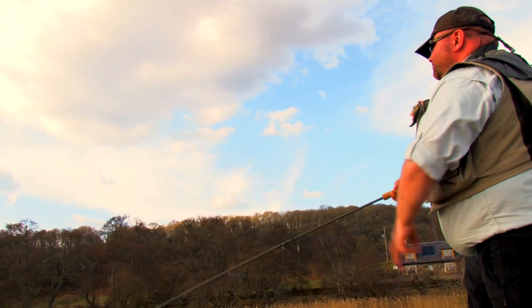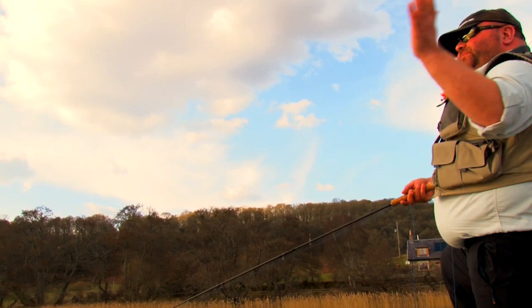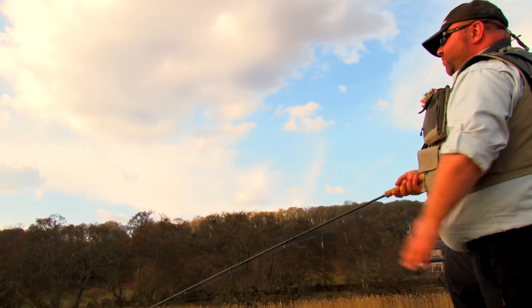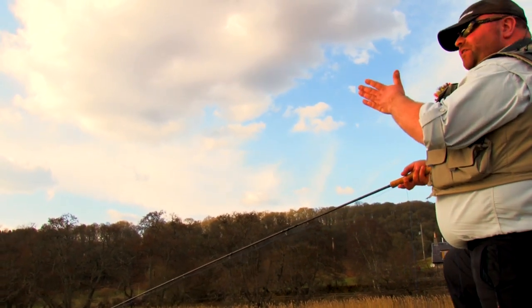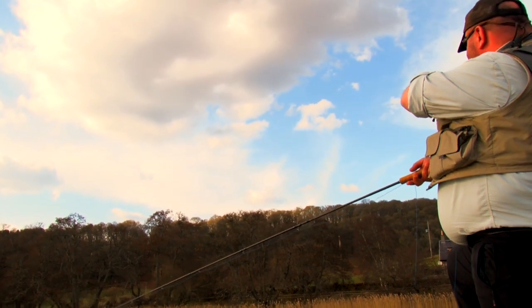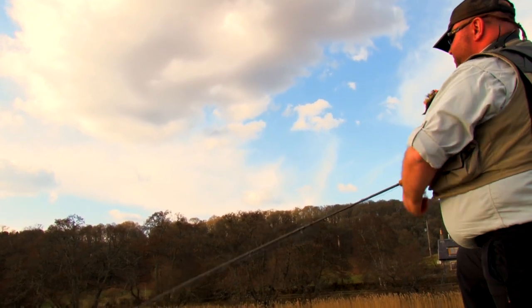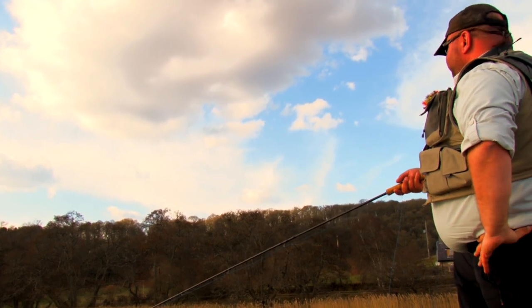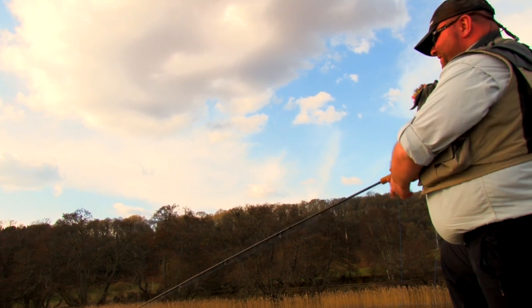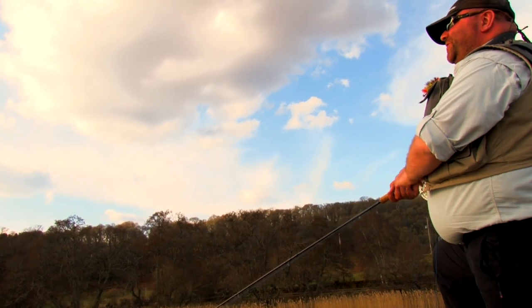And again, when you're fishing, you do the 9 to 3 regime, just to cover all the water. On this particular spot, I'm going to be concentrating more on 12 to 3, because the margins here is probably going to be where fish are going to be lying. We did see a good pike moving here earlier, so that'd be nice.